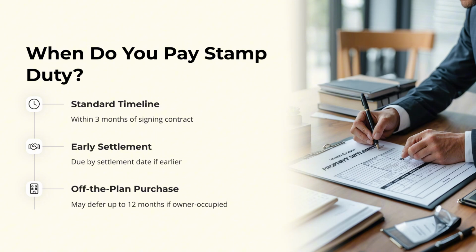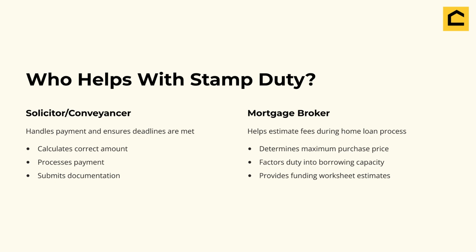So when do you pay stamp duty? It is generally due within 3 months of signing the contract, but if settlement occurs sooner, it's due on the settlement date. But for off-the-plan purchases, you may defer the payment for up to 12 months if you intend to live in the property. As part of purchasing a property, there is a conveyancing process involved.